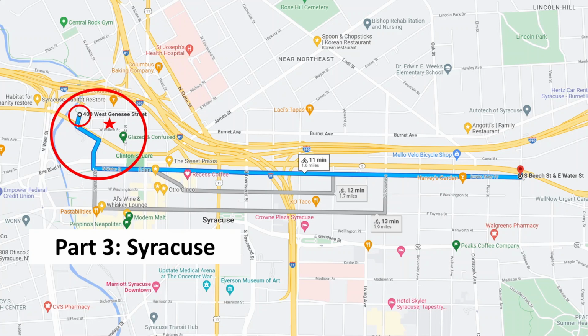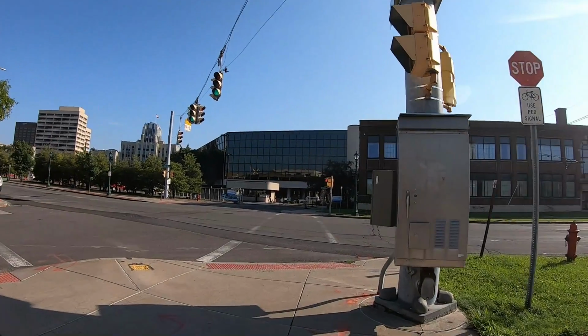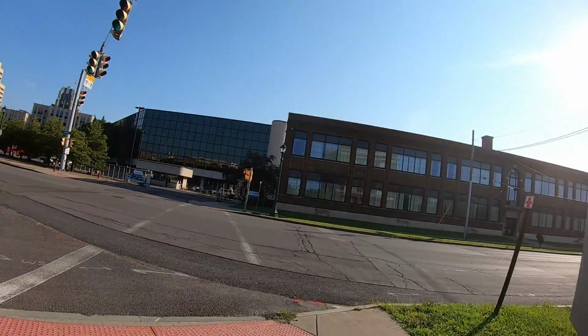Once you get down to the end here, Water Street ends at this street here. You're going to take a left. You're going to cross over Erie Blvd, and then the trail will pick up on the other side. Let's see what part 3 looks like.